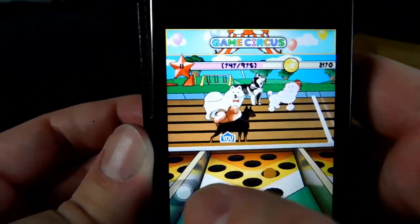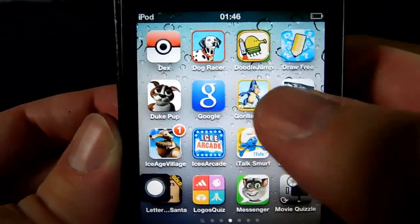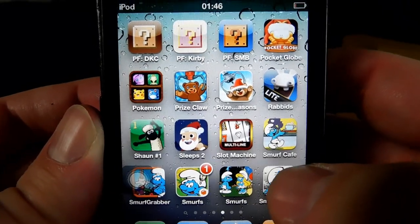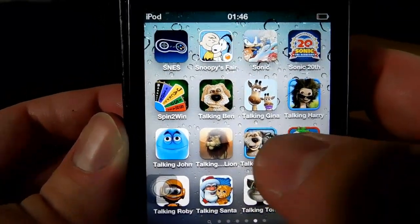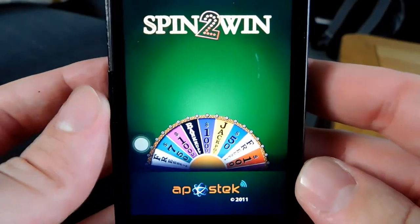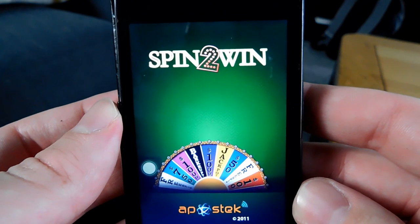So that's Dog Racer, that is. You obviously know what Doodle Jump is. What else shall we have a look at? Oh, there's one game. Ah, here we go. Spin to Win. This is a game I wanted to show you because it was featured on Yoshi and Red Angry Bird years ago.